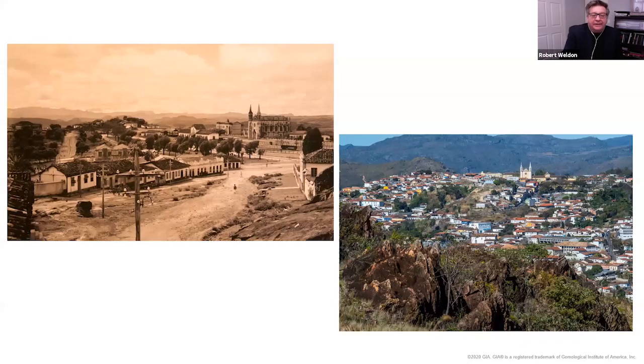Okay, so proceeding on with that theme of then and now, to the left there we have a picture of what later became known as Diamantina in the state of Minas Gerais in Brazil. It was originally the small town of Tijuco, the Arraial do Tijuco, founded by the Bandeirantes, who were making incursions into Brazil. In the early 1700s they discovered diamonds in the Jequitinhonha River that flows by it, and so the town was renamed Diamantina.